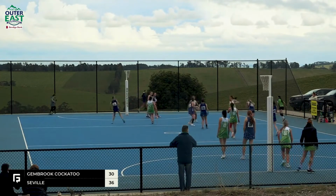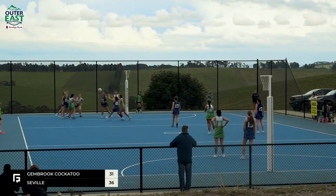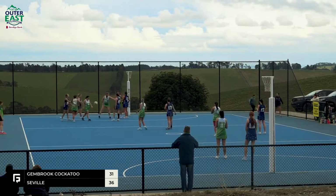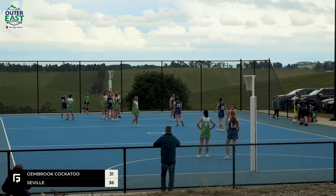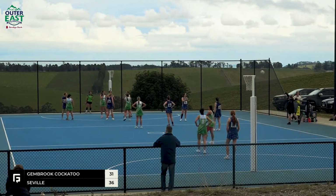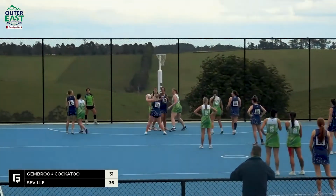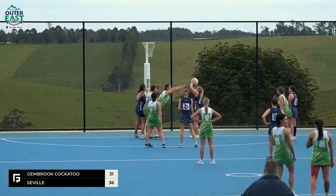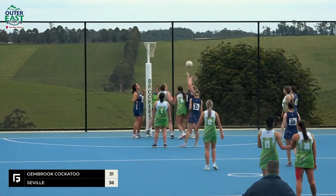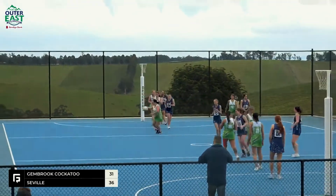So the ball in the hands here of Morse. That time was Minnie. Knocked away beautifully by Munnelly. So what does Morse do here? Morse, back that time to Bayliss. This is Morse again. Can stretch it back out to 6 goals. Ella Morse, and she does just that. So 37-31 is now the score.